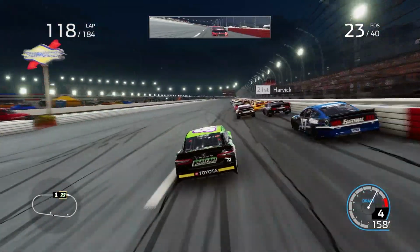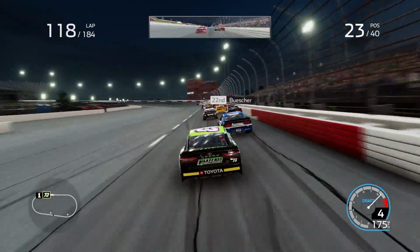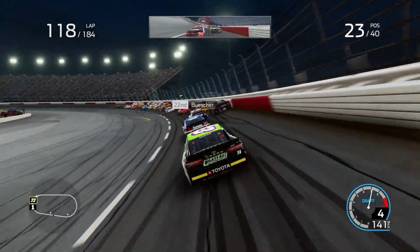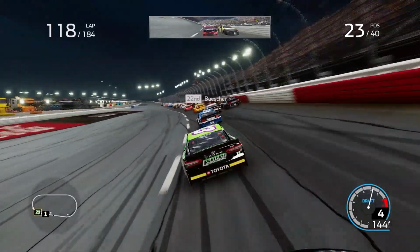Got a good restart. Loose in turn two. I think I might have made contact with Buescher there. That was our pass to pass Buescher, as now he's going to come down on us again. And now we got to work our way past Chris Buescher once more to get through the pack.